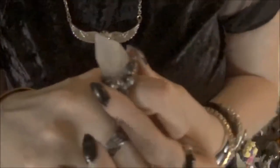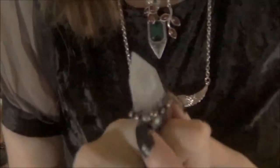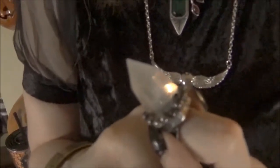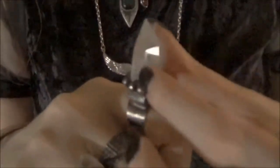I really appreciate it. So yeah, the ring is size adjustable, and the stone is a tourmalinated quartz, which means black tourmaline, in this case, growing in clear quartz. She also has some that are laying flatter like this, but I just really felt the energy in this one and had to have him, so he's lovely.